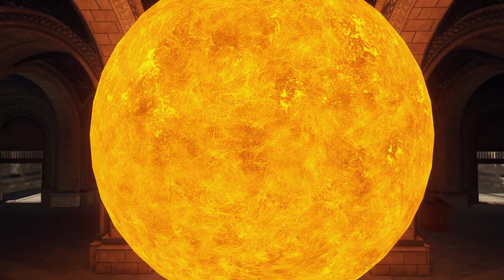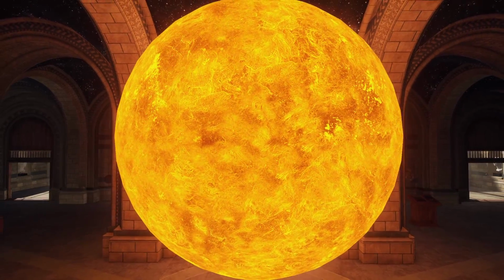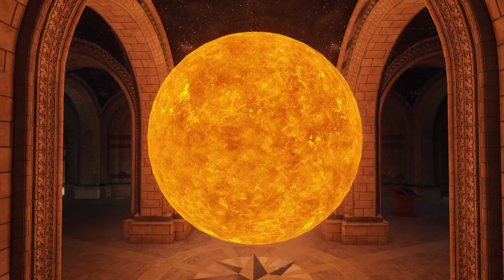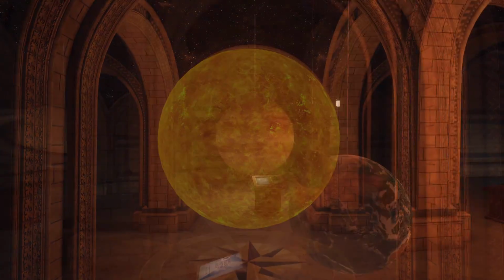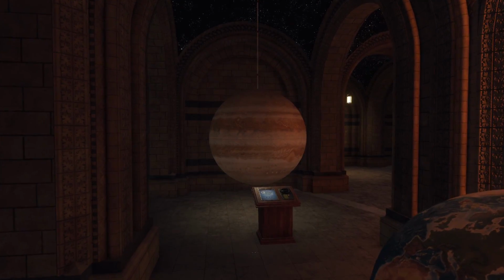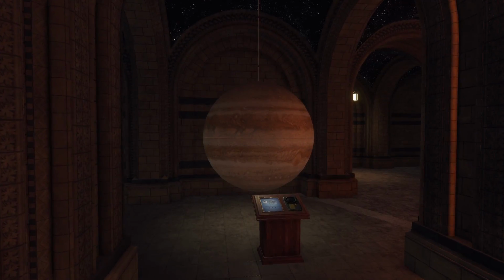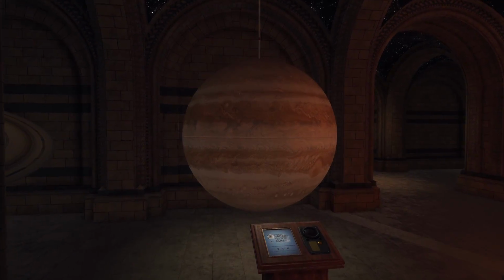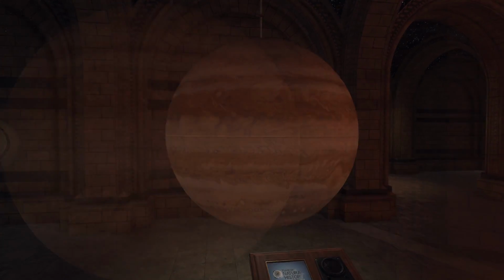In approximately 5 billion years, the Sun will expand large enough to engulf the orbits of Mercury, Venus, and possibly even Earth. Jupiter has 67 moons. The largest of these, Ganymede, is bigger than Mercury, the planet in our solar system that's closest to the Sun. Jupiter is a giant ball of gas with no surface.